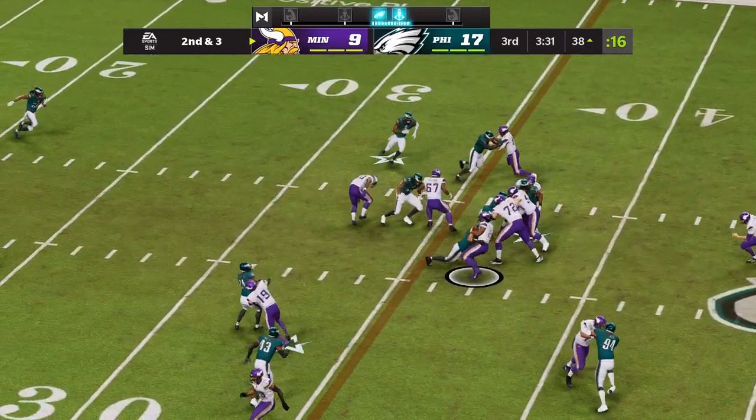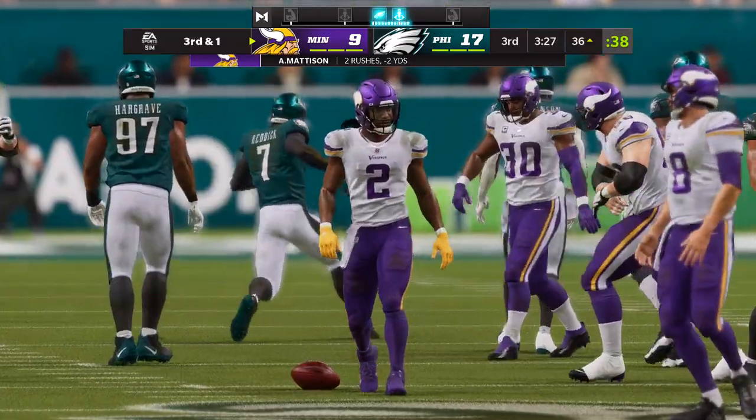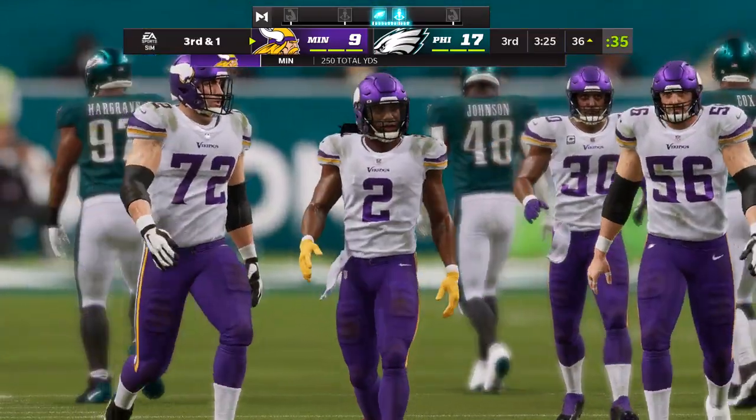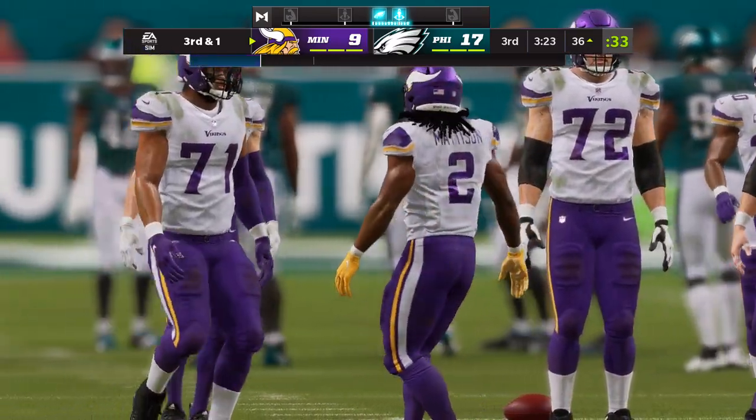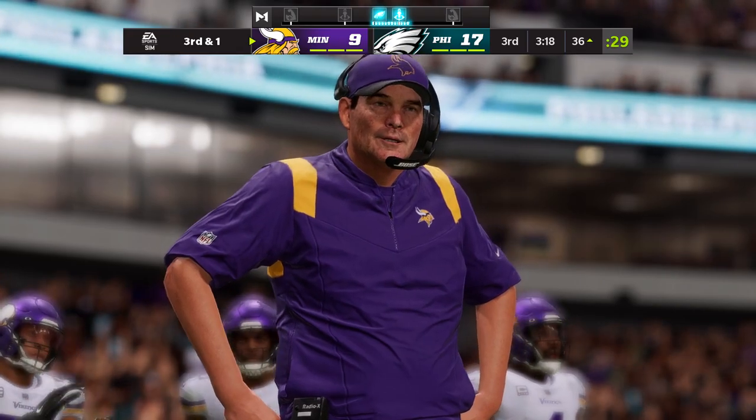On the handoff, it's Madison. And this won't be enough to pick up the first. A gain of 2, 3rd and 1. What a luxury to have a guy like this who can not only spell your starter, but can come in and keep drives going.